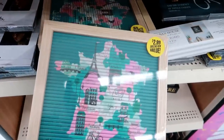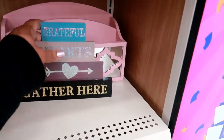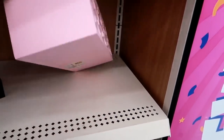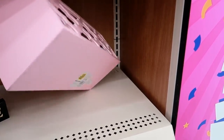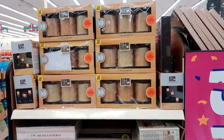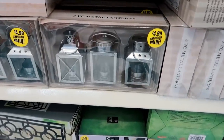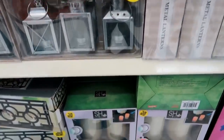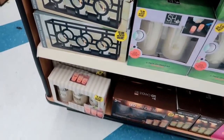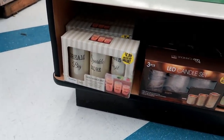More pictures and stuff down here. What is this? Oh, like a little organizer. That is $4.99. I like the little design on the front of that. You got some LED candles back here for $4.99. This cute little metal lantern set. And I like that, the candle holder set. Dream big, sparkle more, shine bright.